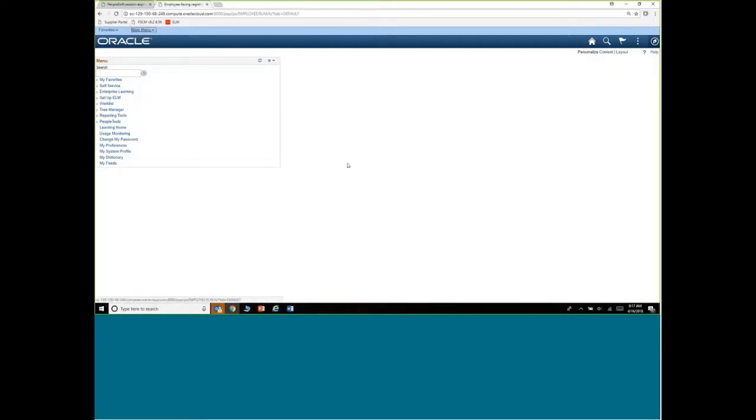So with the newer versions of all PeopleSoft applications, this is what's called classic navigation, and this is still here, and I would consider it more for your traditional day-to-day PeopleSoft user, system admin, someone that's doing PeopleSoft transactions all day long. They still have this feature.